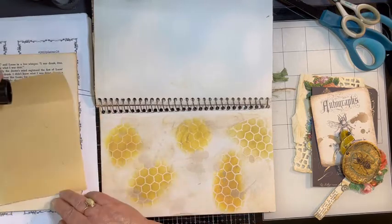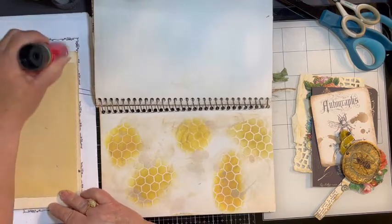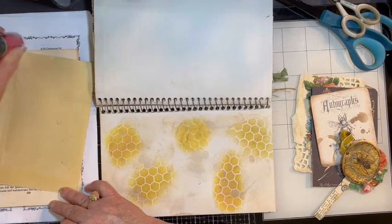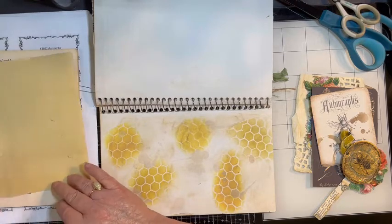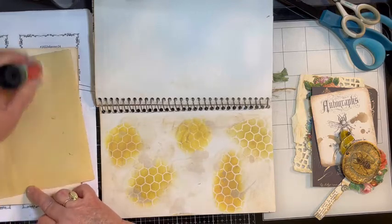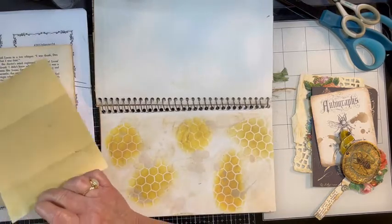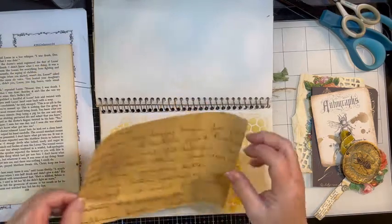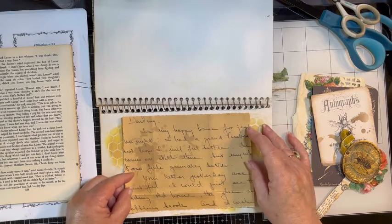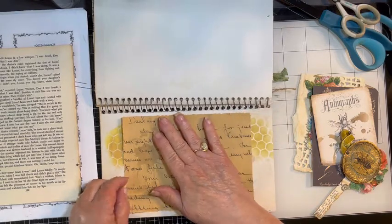I'm just going to use glue stick for that. I'm not sure if my glue book is in frame. If it's not, I'm just over to one side putting glue on the back of this page. I'm going to leave some of the hexagon exposed, of course.